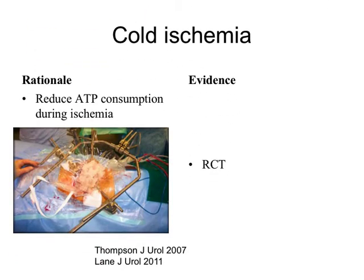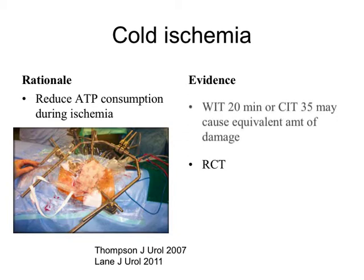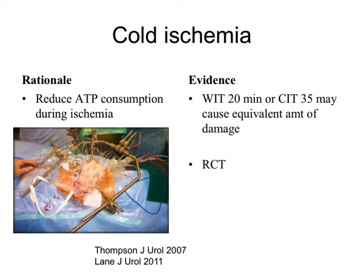What about cold ischemia? So the rationale, of course, is you reduce ATP during the ischemia. You put these cells into hibernation. But as we said, if you cool these kidneys, it causes damage as well. So the evidence here is really debatable, whether a warm ischemic time of 20 minutes or if you pack it with ice for 15 minutes before chopping out the lesion, if there's really much difference.